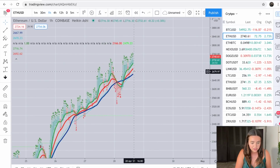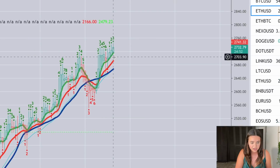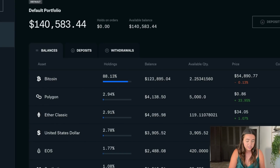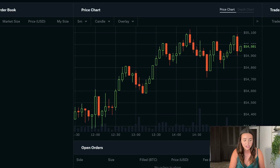When it comes to Ethereum, it made a new all-time high actually this hour at 2745. Congratulations to all of the Ethereum holders. Okay, so next on my list, I'm going to be moving Ethereum off of BlockFi to sell. And honestly, I'm going to do that right here just to show you guys proof that I'm actually doing it.